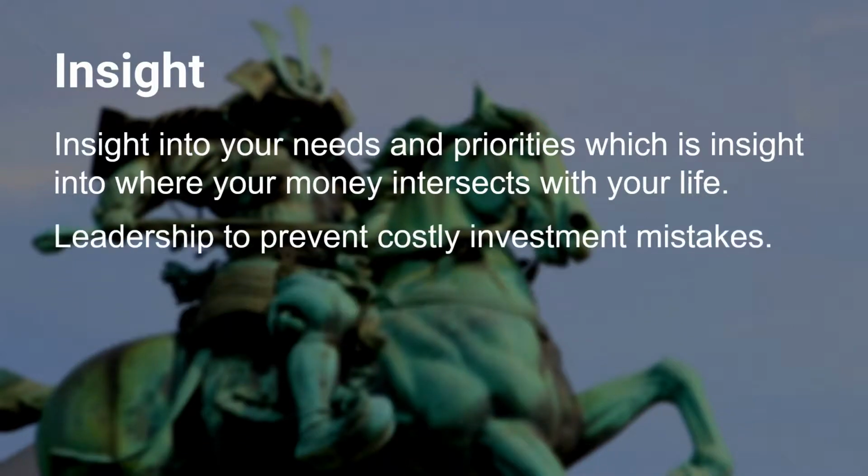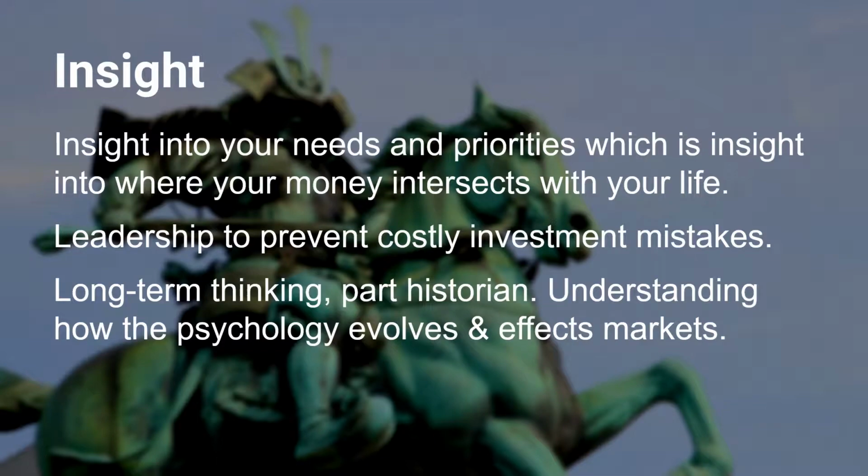So this insight also means that there's leadership to prevent costly investment mistakes. So this is about knowing when people are overly fearful, knowing when they're euphoric, and sitting tight in the saddle and keeping our balance. So it's part long-term thinking and historian. It's understanding how the psychology evolves and affects markets. Because as we know, markets don't always trade rationally. There's an emotional element to them.